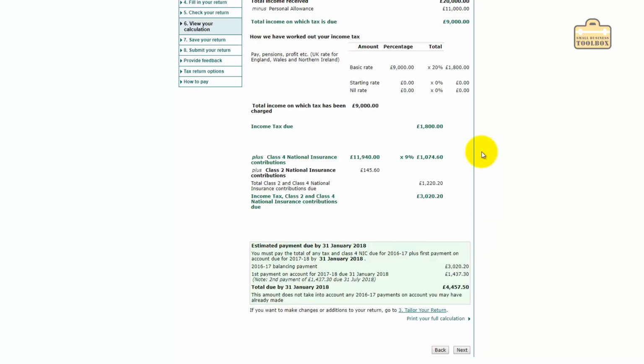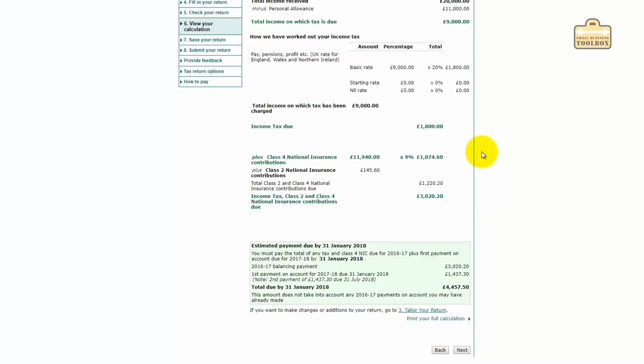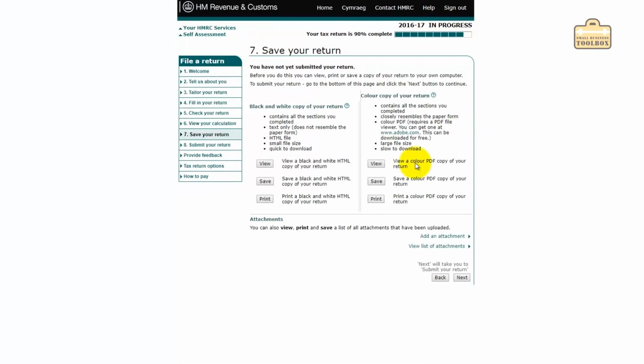I would also suggest you go back and you print off your tax calculation, so this page, because your tax return doesn't show your tax calculation in this much detail. It just shows kind of your final figures. So I would suggest you print off a copy of this page, either as a PDF or a physical printout, just so you've got a record of the actual calculation in case you need to refer back to it. But you go next, and you would go next.